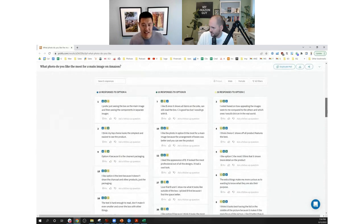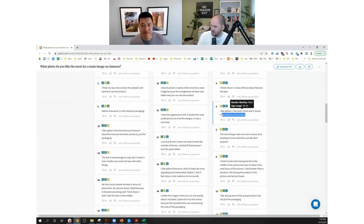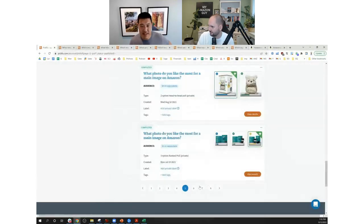So people that voted C, appealing to the images were to me compared to the others. C shows off all product features the best, shows more detail. So this is something you'll see a lot in the comments when you run a PickFu test. You're going to see that people want to understand more. Right? So that comes up again and again and again.